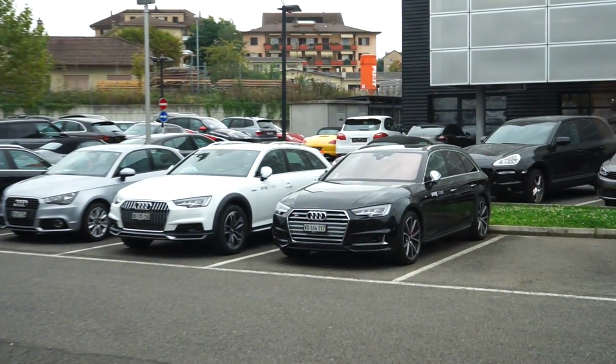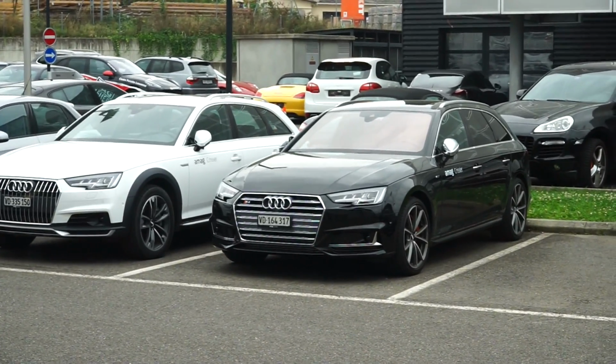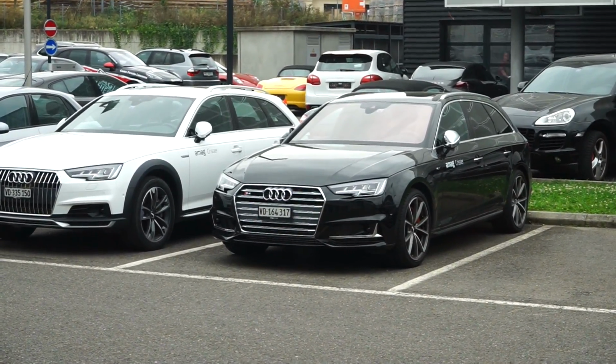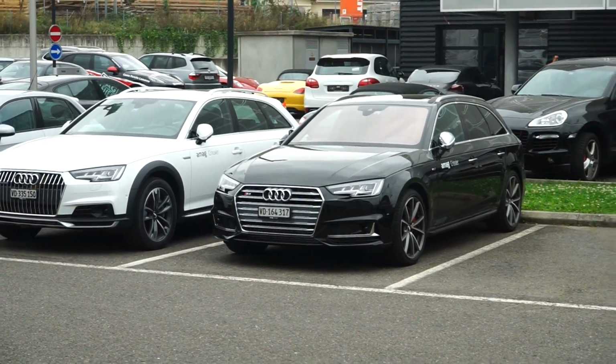The Audi S4 out there. Mine is virtually identical on the exterior, of course. The engine is another story.